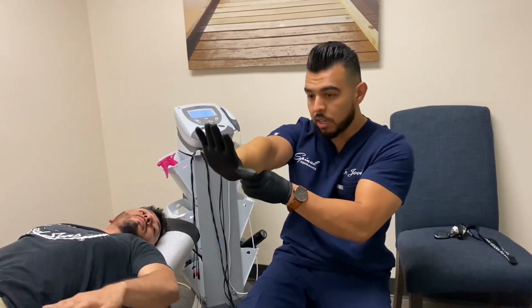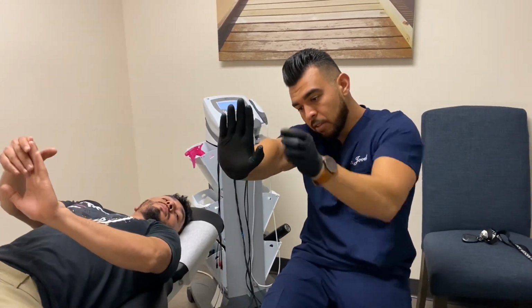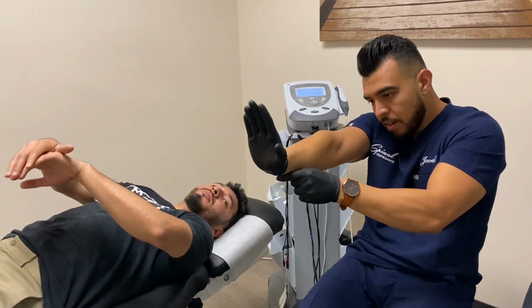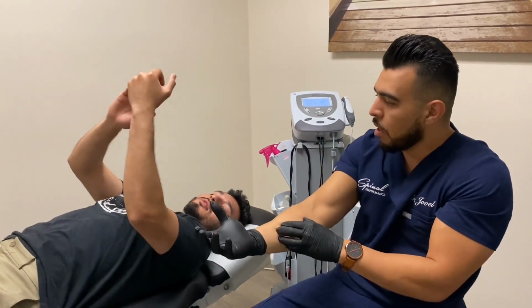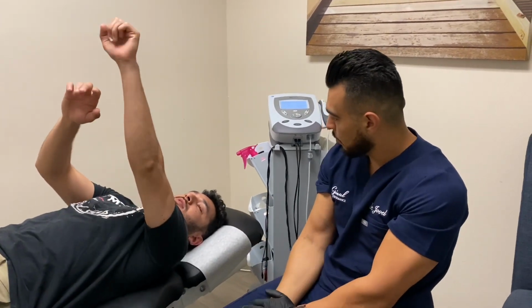So the ball's here. You grab your other hand, you bring it back, right? So the ball's here, you're bringing it back, and you're coming back so the ball can roll to the front, and then you go in frontwards so the ball can roll towards the back. That's going to help you loosen this up, get more range of motion. It takes pressure off of the tendon. Got it. Yeah. All right. Yeah, I'll start doing that.